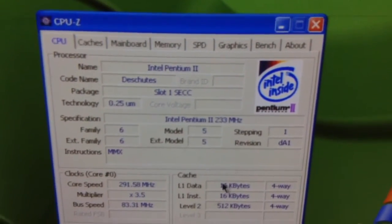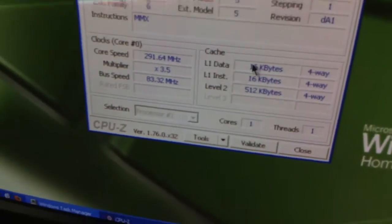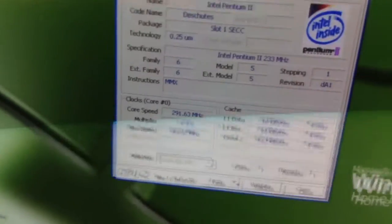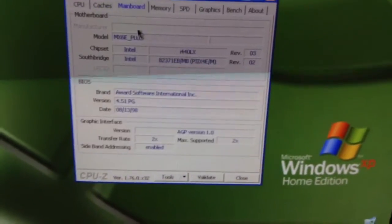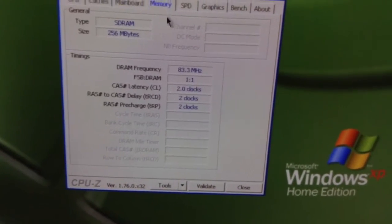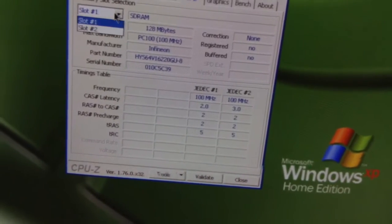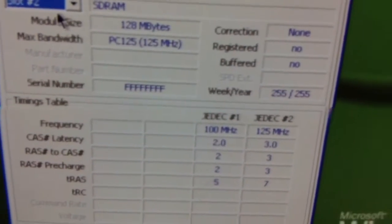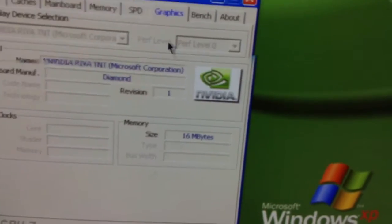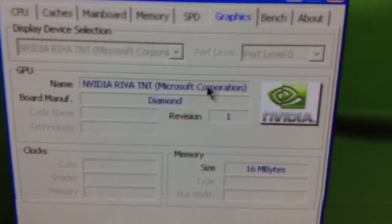Pentium 2 Deschutes, Slot 1 single-edge contact cartridge. Pentium 2 233 MHz, core speed 291.6 at 83.3, and it's not supposed to be times 3.5. It's supposed to be times 3.5, but I don't really care. So the caches, mainboard. Having that overclocked has probably helped the system's performance by a ridiculous amount. Yeah, we still got all memory as usual. I don't know why, but this RAM is 125 instead of 100 or 133 like usual. And here's my NVIDIA Riva TNT with 16 megabytes of video memory by Diamond Technology. And I wouldn't dare benchmark it in CPU-Z.